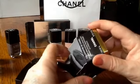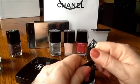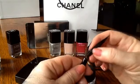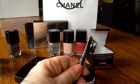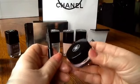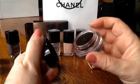And I have steered clear of gel eyeliners because, with my shaky hands and poor eyesight wearing contact lenses, it's always a challenge to know whether to put the lenses in before or after I apply my eye makeup. If I put it in before, I have difficulties seeing close up. But if I put in afterwards, I kind of smudge the makeup. So it's Hobson's choice. But I actually find this quite easy to apply with the little brush that comes with it. There you go, just a standard creamy black liner.